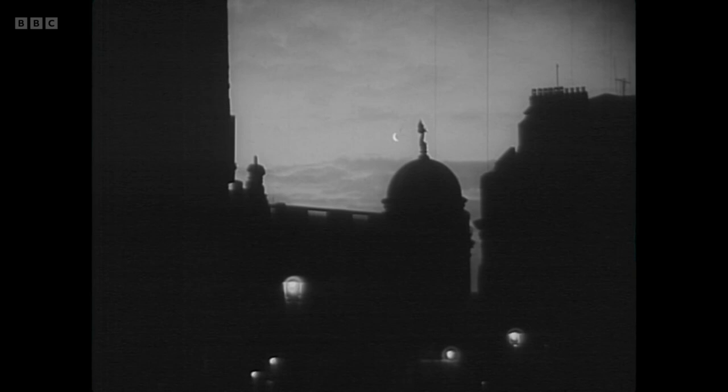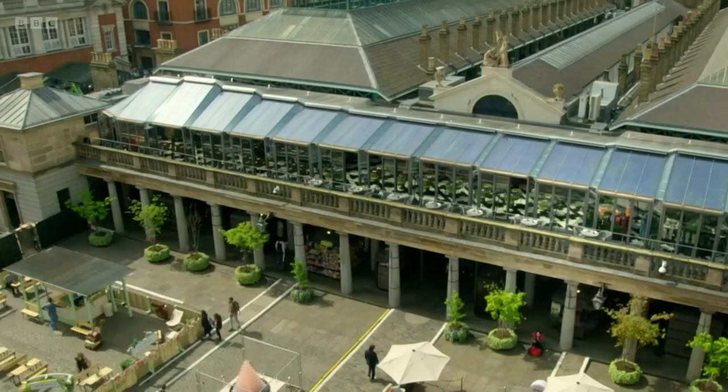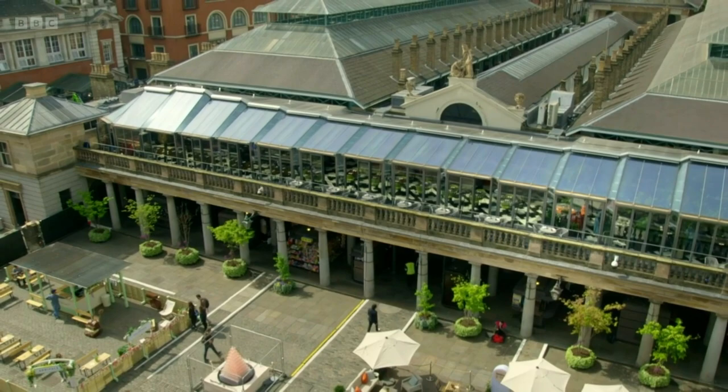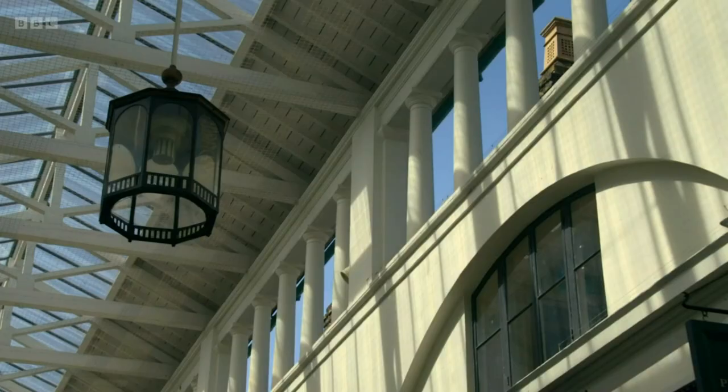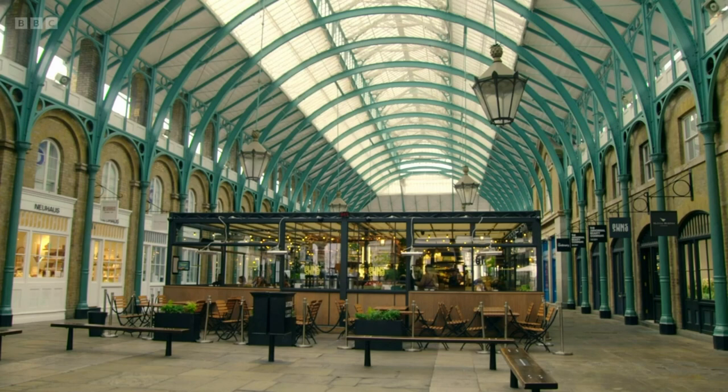Every now and then, the authorities try to impose order on the chaos of the market. In the early 1830s, as the young Princess Victoria awaits her coronation, the Bedford family get rid of the clutter of the sheds and the shacks. From now on, the trade in fruit, veg and flowers will happen inside a single, immense market building. Two centuries after the Piazza was conceived of as an empty space, a new era begins. The market is now the dominant presence.